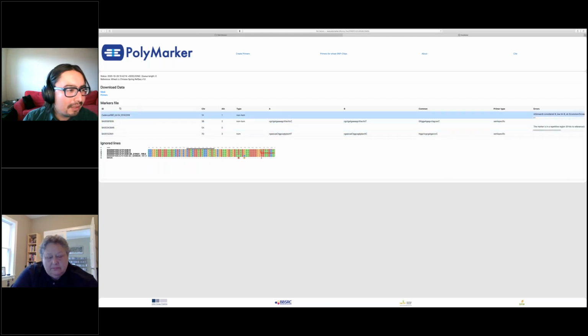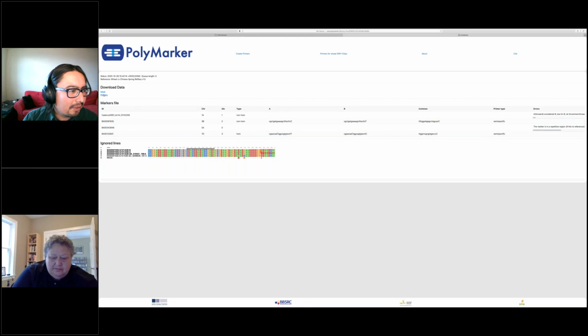And you can also download these 2 buttons. The primer gets an Excel file of this, and the mask will get this file. And here are the upper and lower cases that we were displaying before.